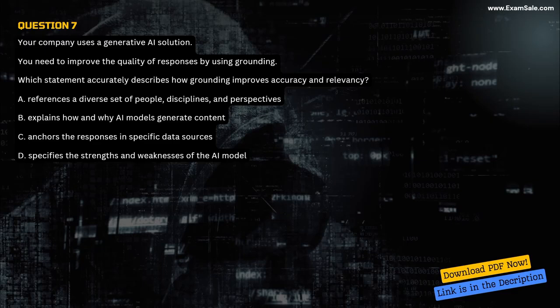A. References a diverse set of people, disciplines, and perspectives. B. Explains how and why AI models generate content. C. Anchors the responses in specific data sources. D. Specifies the strengths and weaknesses of the AI model.